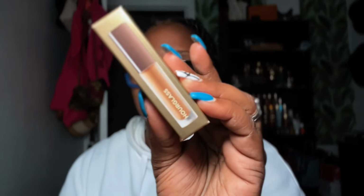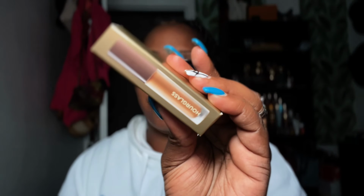The next item, again, influence. I didn't want to jump out there and get a full size because, again, I don't know. But I've heard great things about this Hourglass concealer. And I got the shade, what shade did I get? I got Maple. So this is the Vanish Hourglass concealer. This small one, I think, was like $18. So I'm sure I'm only going to get about 3 or 4 wears out of this.